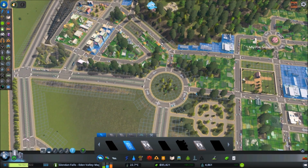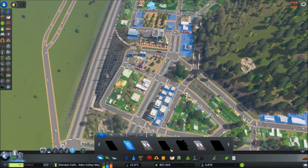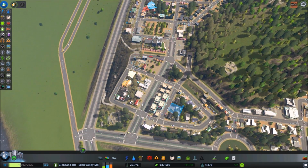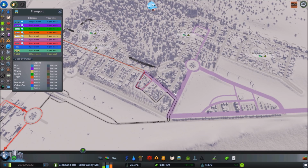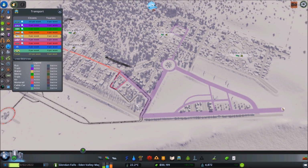So trams going through. I don't think we need a tram along there. Along here is fine. Still might maybe need another bus in there. But okay, so our routes are now connected. If I click on this, we can see the purple for the tram tracks. We have a decent little starting network here.